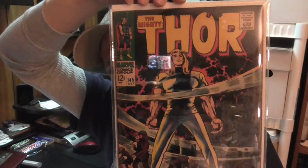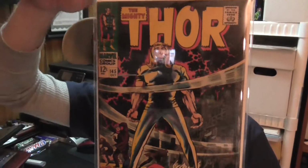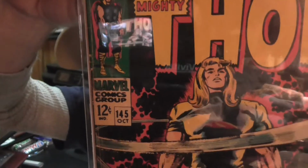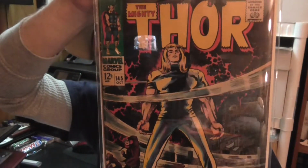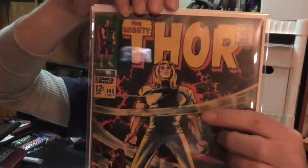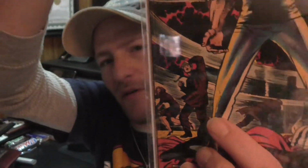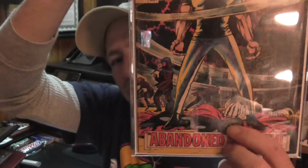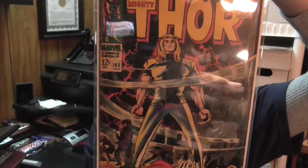And this is the issue where Thor is left on Earth, I believe by Odin, powerless, and you kind of get that sense in Thor's face that he's kind of confused. He almost looks scared, but not quite. It's got the classic Kirby crackle in the background. Again, it's a dark cover. It's got the swoosh, the action lines that Kirby did so well, and you can see the characters in the background. You can tell they're all scared, wondering what's going on. And there's Thor's costume on the ground, abandoned on Earth. Great cover, one of my favorite covers of all time. Definitely my favorite Silver Age cover that I own.